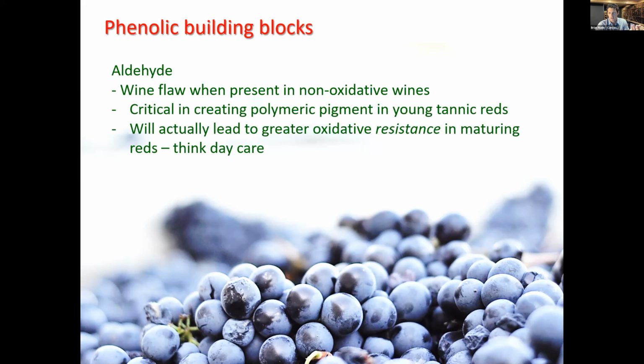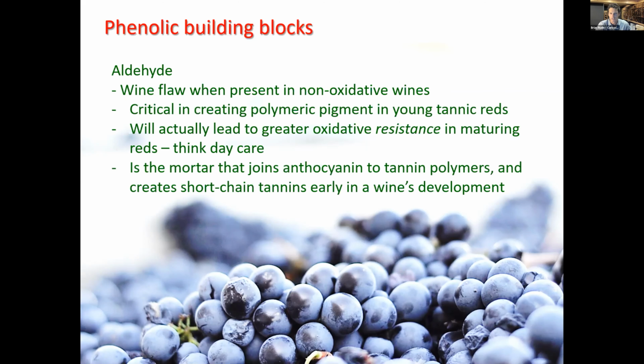It's like daycare. If you take your kids to daycare when they're 2, everybody in the family gets sick for 2 years, but then after that, you're good. Now that was my metaphor pre-COVID. We'll see how that pans out here in the next year. But you've got to get inoculated against the wear and tear of oxidation, and early is good. And aldehyde is the mortar that joins anthocyanin to tannin polymers.